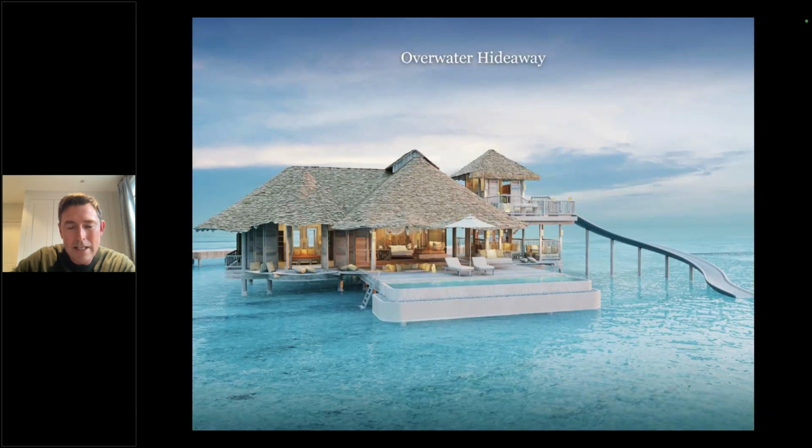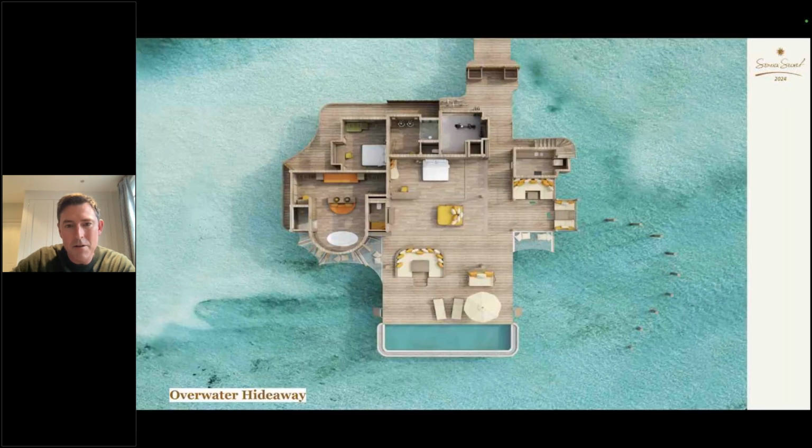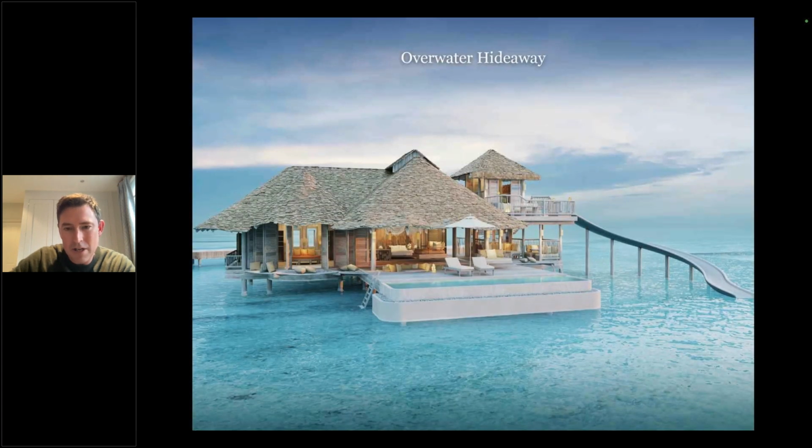Overwater Hideaway. So again, same situation as on the beach. You have the master bedroom and the second smaller bedroom. All the water villas have a slide.